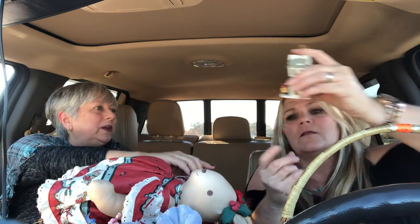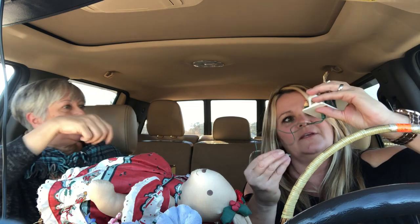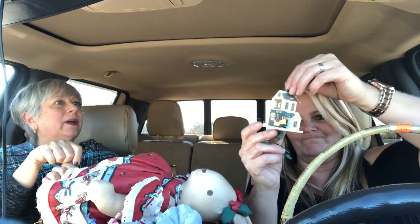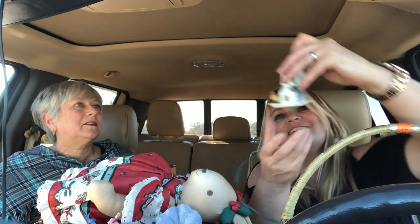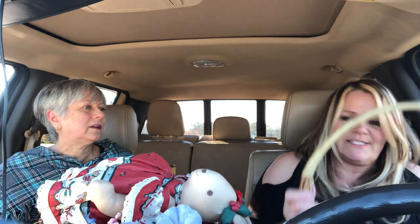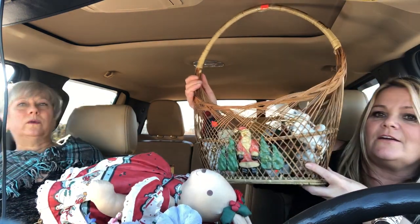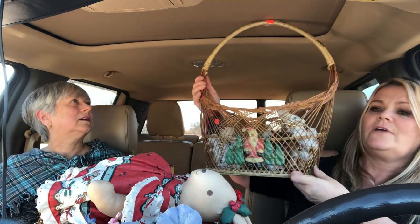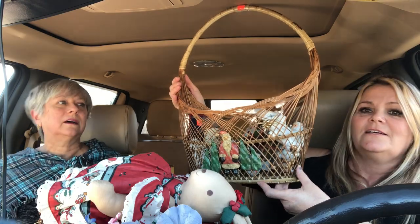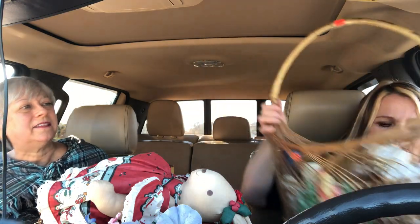You know what I think you do? Don't you plug that in? Yes, into where you would put a light bulb, and then that little house will light up. That's really cute. The last thing from right here was this little basket, and it was $2.99, I think, is what that says. But I thought that was really cute. I love that Santa on the front.